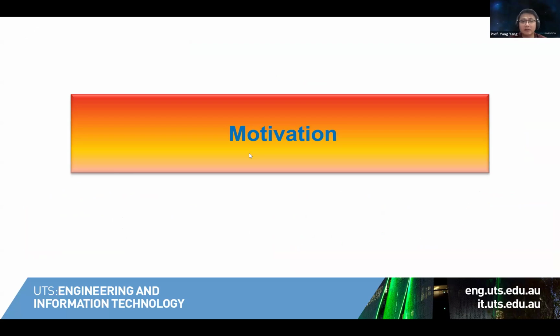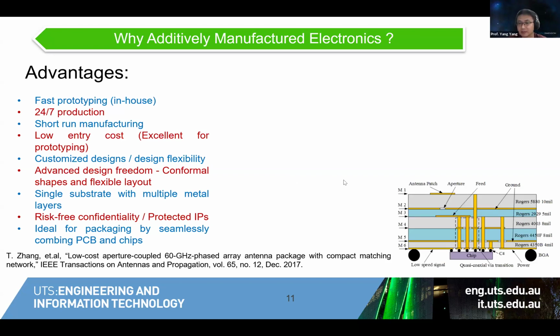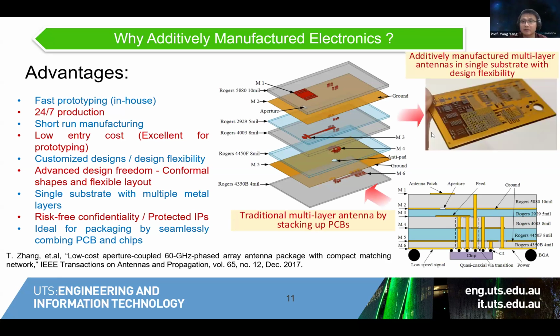Let's have a look at the motivation. Additive manufacturing is not new, and people already know the advantages listed here. In terms of AME antennas or 3D printed antennas, for the traditional multi-layer antenna structures, people usually use multiple PCB structures and stack them together with post-processing. But with AME, we are able to achieve the multi-layer structures in a single substrate, as shown here. There's no post-processing requirement. It's just a single-step printing process.